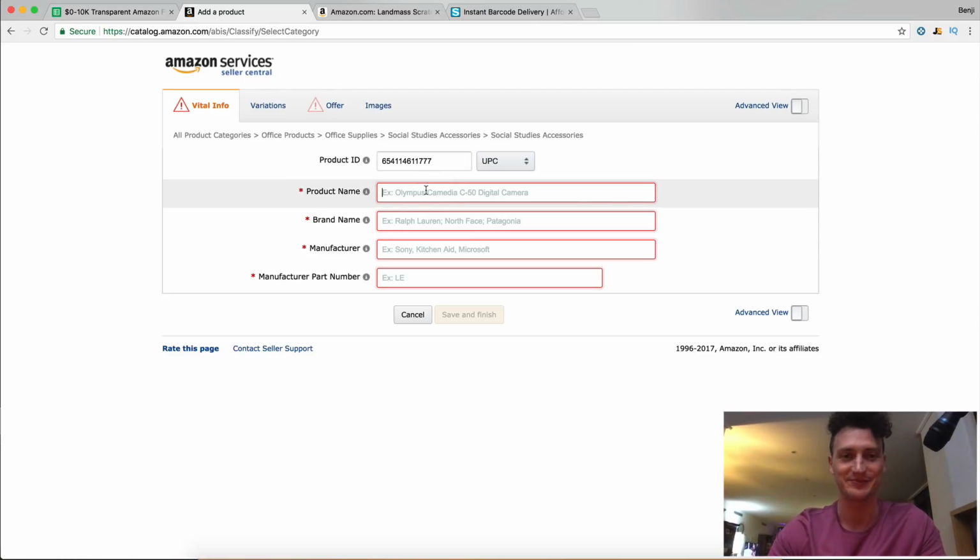I'll show you how to get that. So product name. Product name will be Premium Full Color Scratch Map. We're just going to start with this. And the reason that I start with a simple name like this is because it's going to be printed onto the barcode. Whatever you type in here is going to be printed onto the barcode.